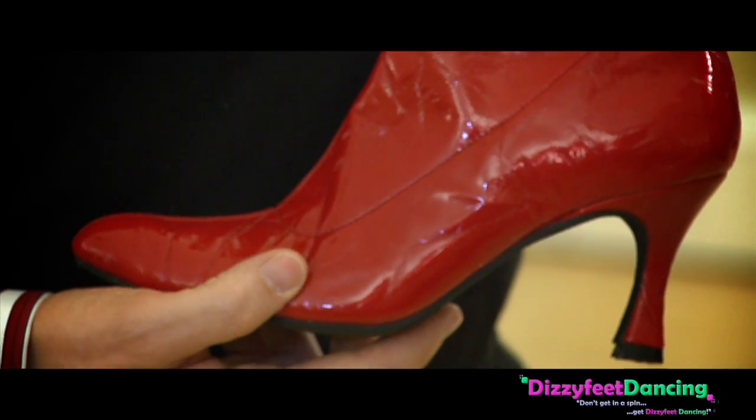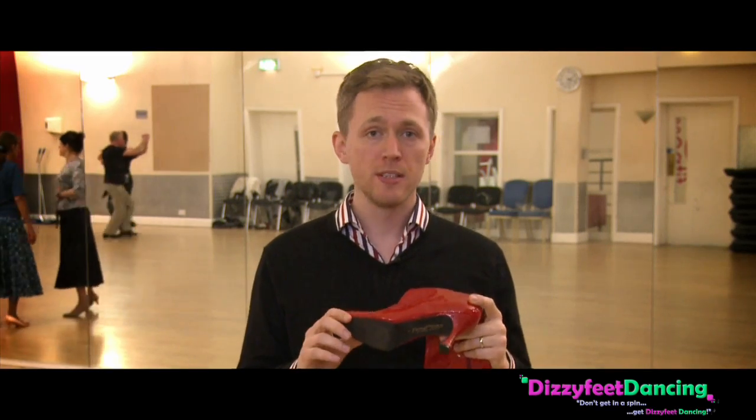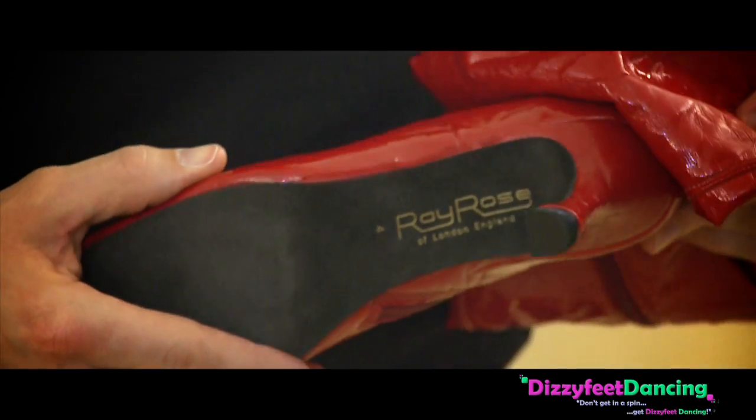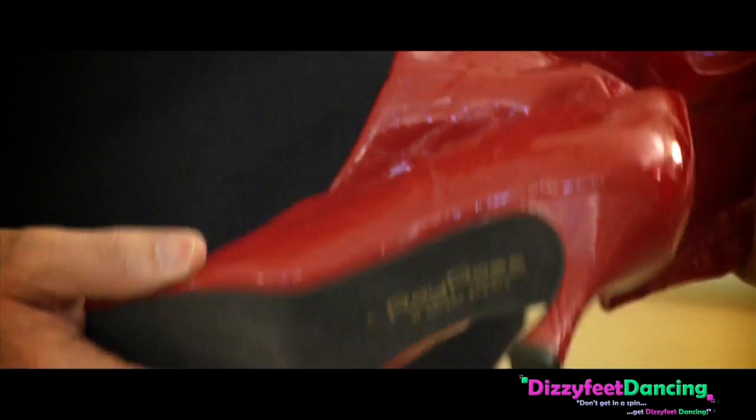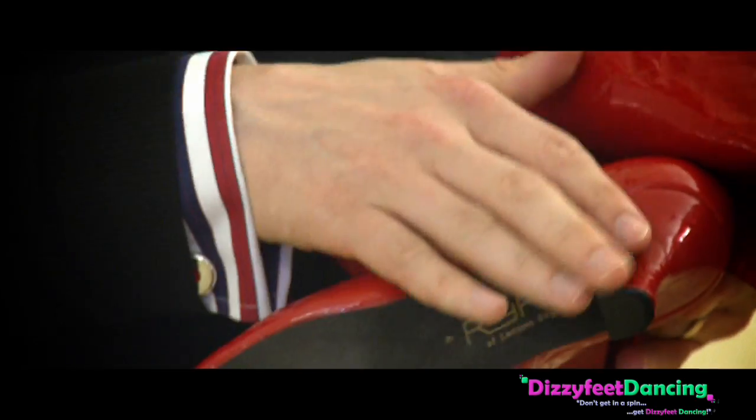Now, Rayro's shoes only made 2 pairs. One a ballroom pair, which Kelly's got, and one Latin American pair, which are currently in the hands of a world Latin American champion. So we're in pretty good company.